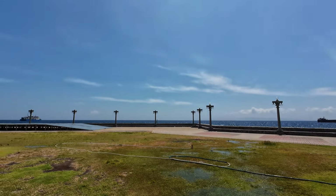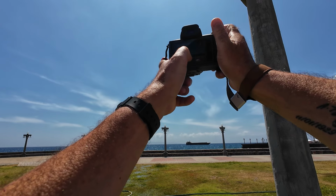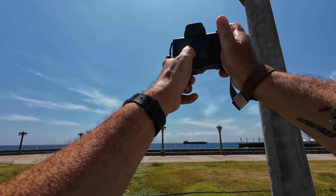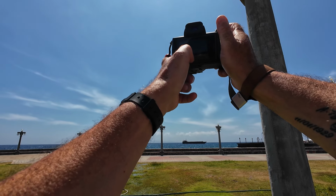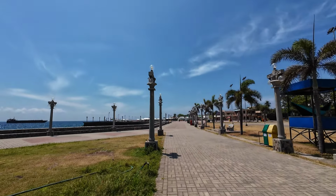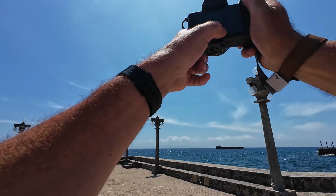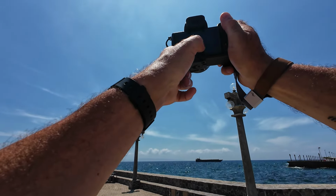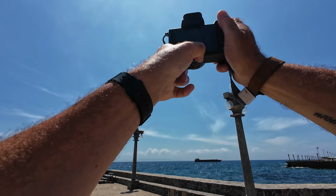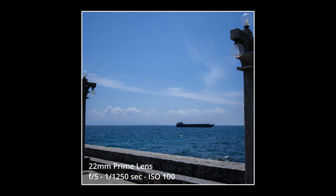Get that moored ship out there. So go a little bit closer. Okay, we're going to have this diagonally going across now. Again, got to get the sea level. Alright, happy with that one.